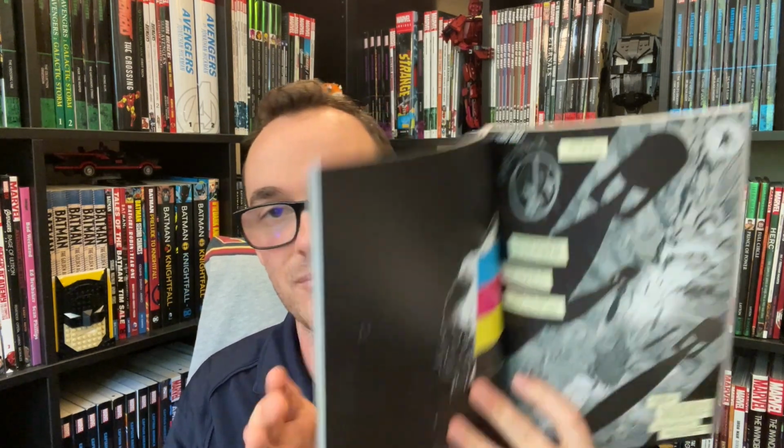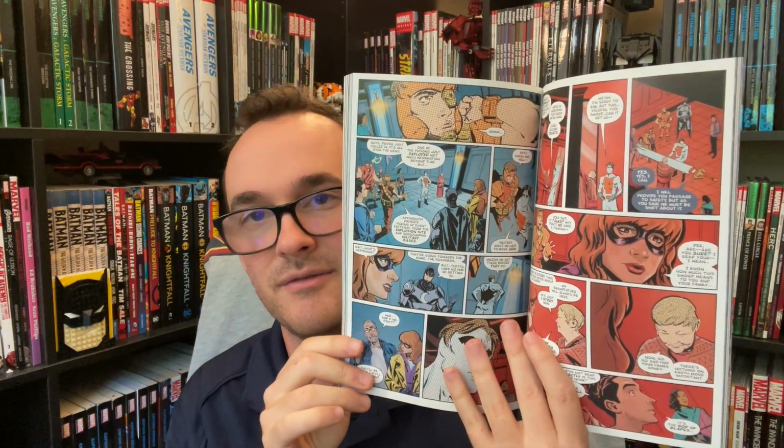But I've heard some really good things about this. I mean, I've really liked a lot of Donny Cates' stuff. And just looking at this art too, it looks really stylistic. I like it. It kind of harkens back to classic Silver Age stuff with the styling. And yeah, I'm really gonna like this.